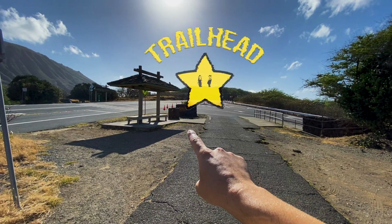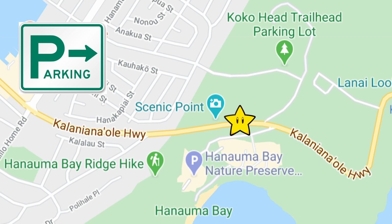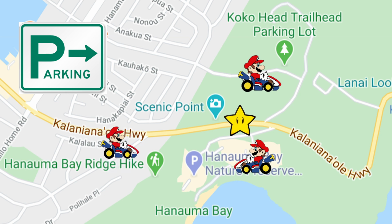For those driving, the most common parking option is Koko Head Park. You can also park at Hanauma Bay Parking if it's open. The third option is parking on Naulili Street.